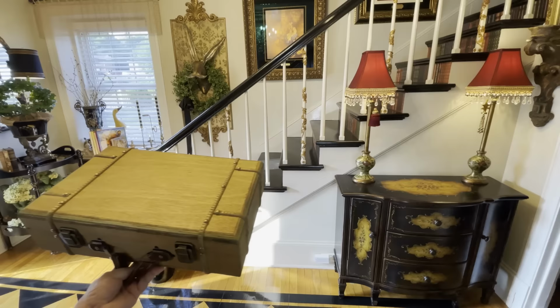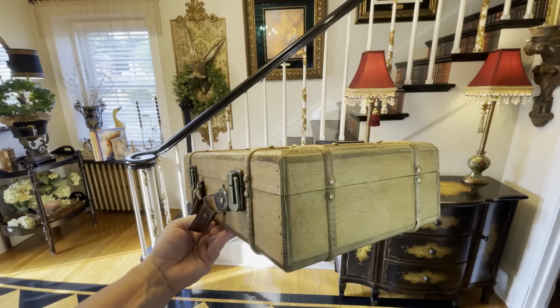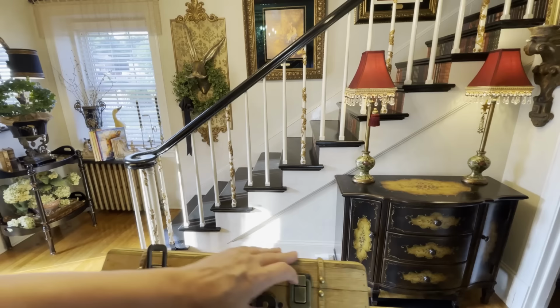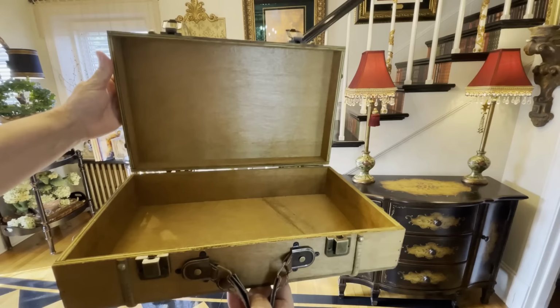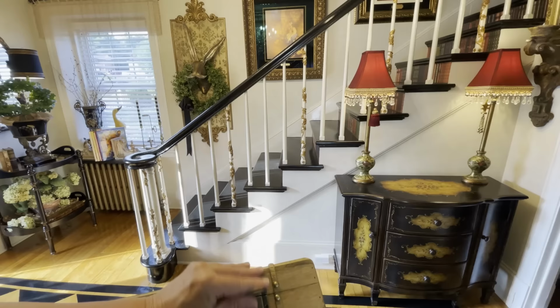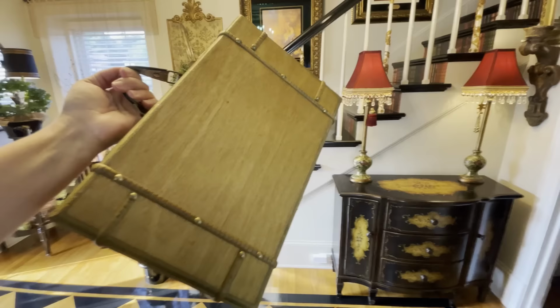Now this piece right here, we're going to have some fun with this piece. We are going to travel and have some wonderful journeys. This is going to be our traveling quiet box. This piece was purchased from Michael's. They still have them for sale there. Love all the natural wood tone, the brass look metal latches, the leather handle. And we will be continuing on with this piece, not today, but in the near future.